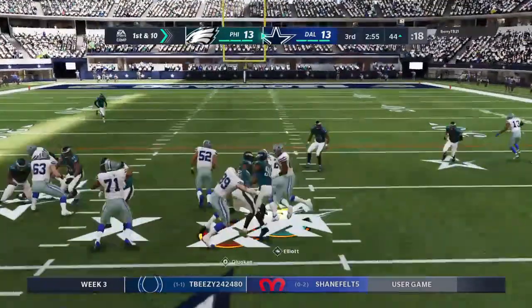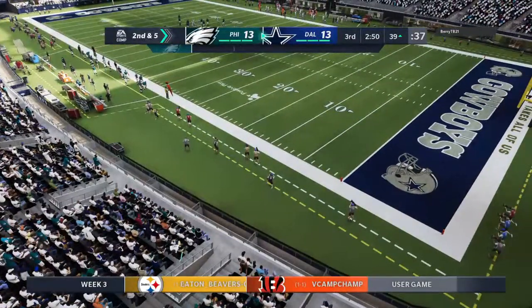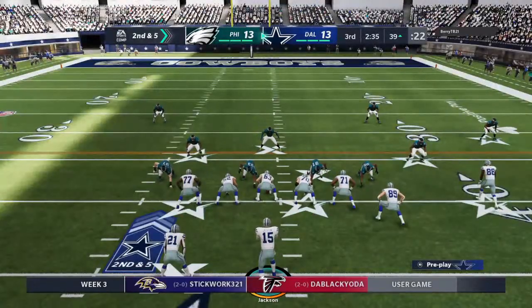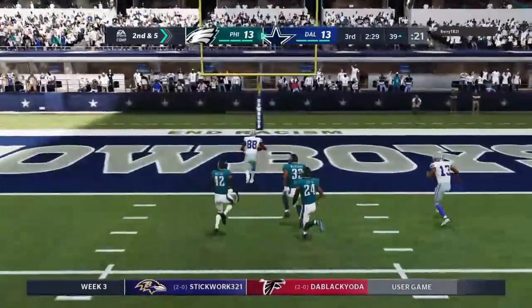Out of the gun, it's Elliott. Give him 5 on the carry there, and it'll be 2nd down. That's a really nice, tough run inside, and they gained 5 yards on it. And to be frank about it, most offenses don't expect to get 5 yards on a play call like that. So when they do, they go back to their huddle with a little pep in their step.